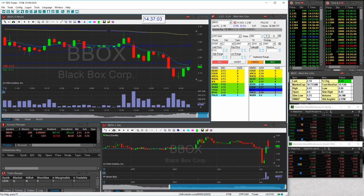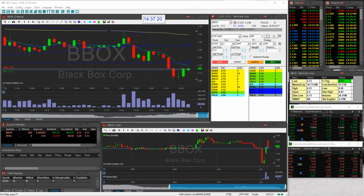There you go, LEDS breaking out there, up to 575, 570s on the bid. Like I said, I saw the next level, 580s, 590s capable. I would be careful when it gets near that six range, but 580s, 590s is more than capable with the momentum it has.